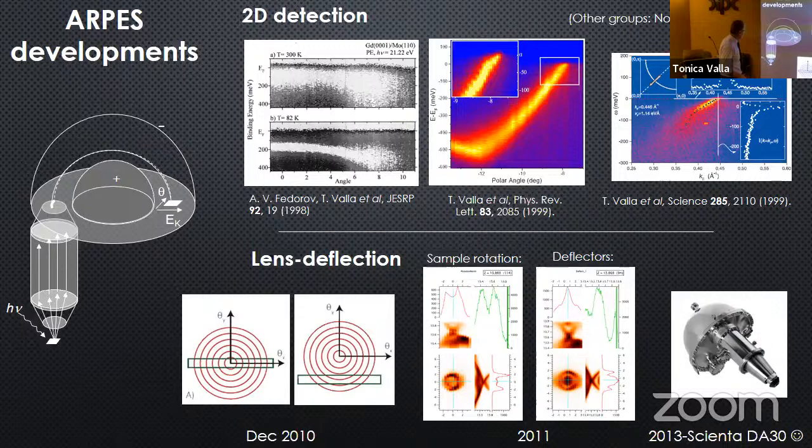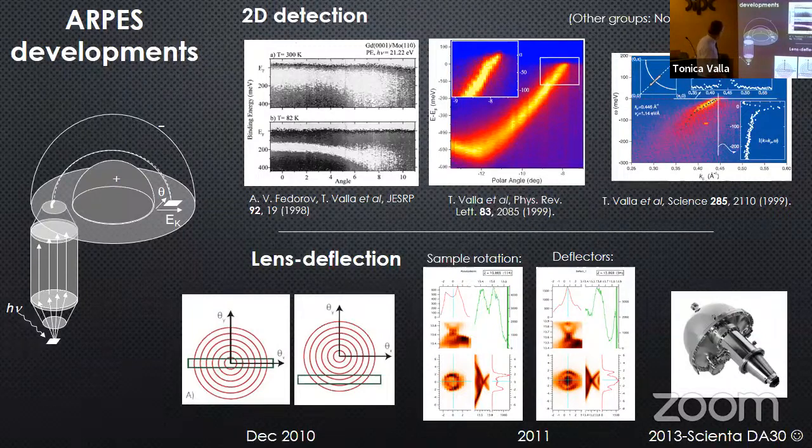So is there a way that we could avoid rotation? The other thing would be to rotate the analyzer, but this thing is 200 kilos or more. The fact is that this is a cylindrical lens. So you actually collect some solid angle that is cylindrically symmetric, and it's only the slit of the hemisphere that selects one direction in momentum space that is detected on the two-dimensional detector. But in principle, you could add, so these are electrons, you could add a deflector inside and move the whole solid angle of electrons so that different angles are selected through this slit. And that would be equivalent to rotating your sample.